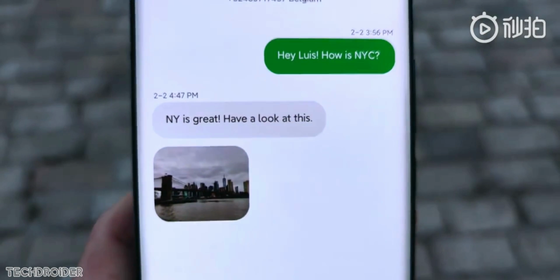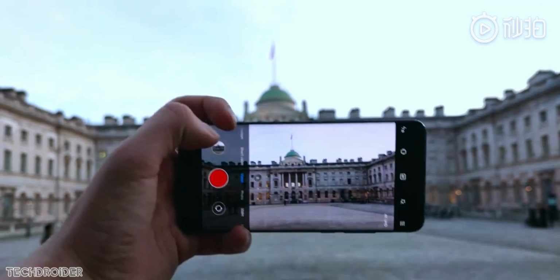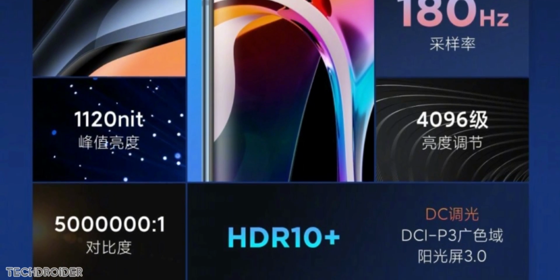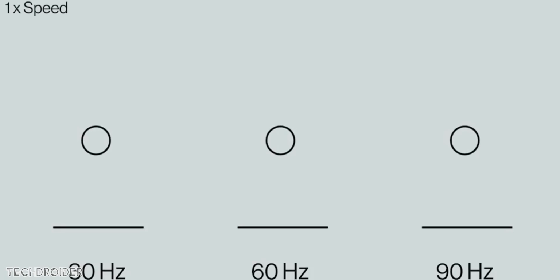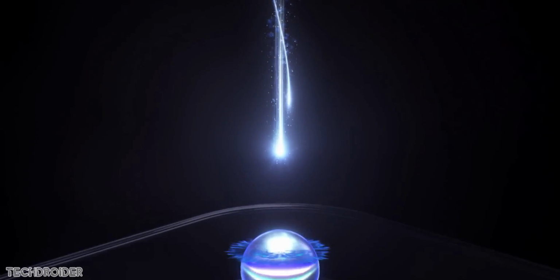Some official information is coming in about the design and display. The Xiaomi Mi 10 and Mi 10 Pro are using a custom AMOLED curved display with a 90Hz refresh rate. 90Hz means the screen would refresh 90 times per second. There is also a 180Hz touch sampling rate, which offers faster touch response to taps, swipes and gestures. Interesting part is the hole punch size is 1.74 mm, which is around the same size as the Galaxy S20 and the S20 Plus hole-punch selfie camera.